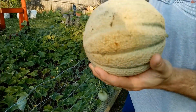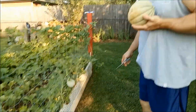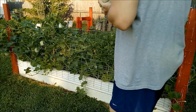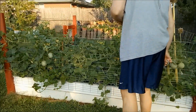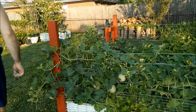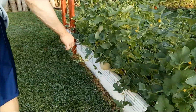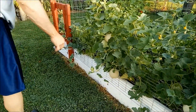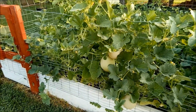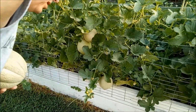See we got. Wow, we have one. We can put down. We got only one. There's a lot. There's another one. It's just not quite ready. Yeah. That is cantaloupe. This is cantaloupe. Yep. This is cantaloupe. These are honeydew. Yeah, the other one, it's two types. It's cantaloupe and honeydew. Yeah, and that's a pumpkin.